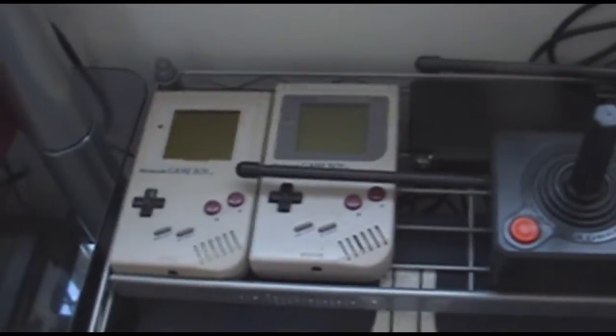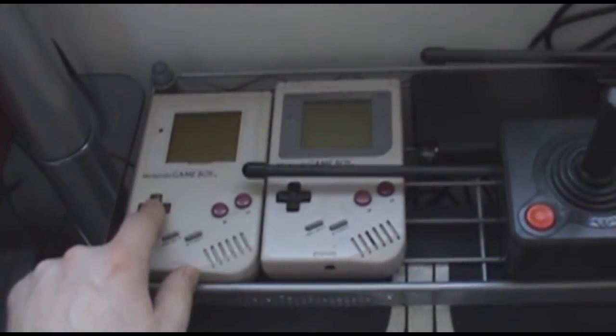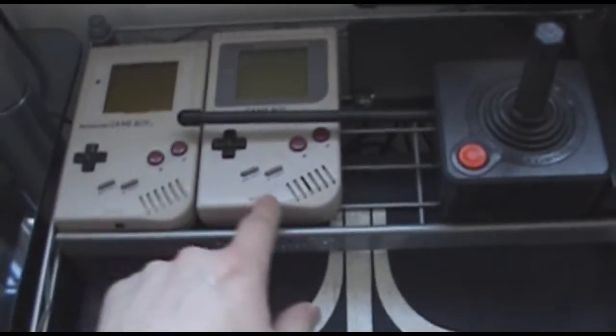Some game systems, my Game Boy. I think this one was my wife's actually. This one's pretty beat up, the cover fell off it. And this one is another one. This we got from our cousin back at Christmas many years ago.